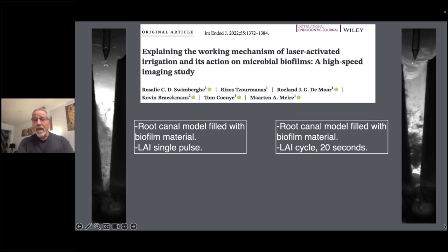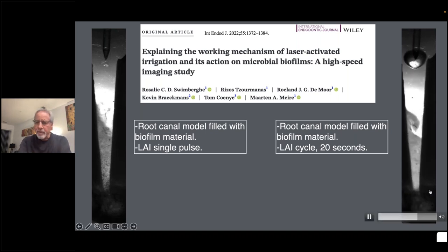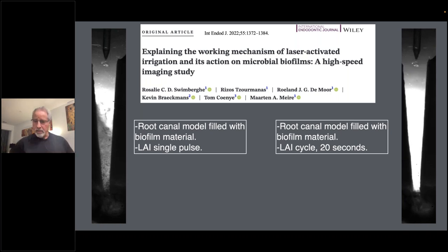The video I'm going to play now is sped up, but it would be a cycle of 20 seconds. When we activate our irrigants inside the root canal system, we do 30-second cycles. So take a look at this. This is the laser tip at the orifice. Again, this is sped up, and this is going to show what would happen at 20 seconds. So look what's happening down towards the apex, right? First, please notice that it takes time to remove whatever was placed in these tubes. Same thing in the canal system. So we need multiple cycles of 30 seconds each with our irrigants.